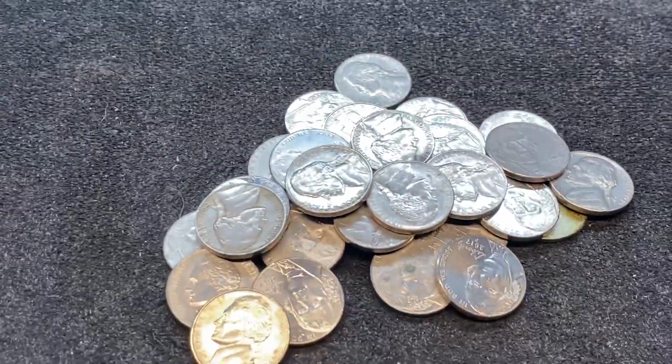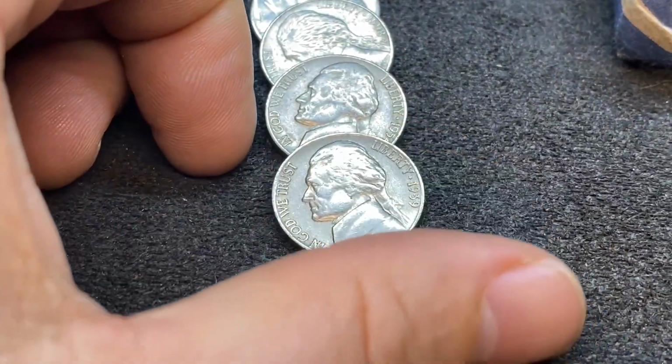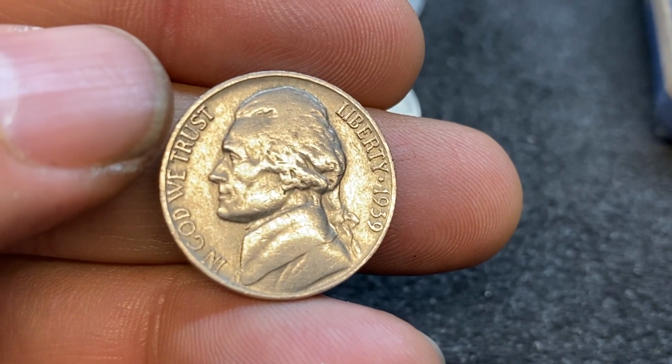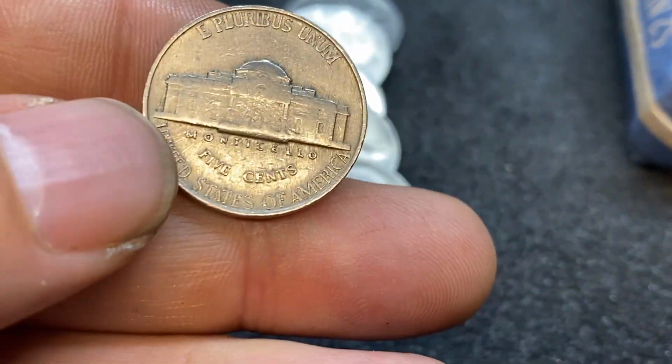We were 3 rolls in, getting through them, and we actually had back-to-back finds here. I've already looked at them, but I thought I'd bring you in. We did end up with a 1939 Philly.